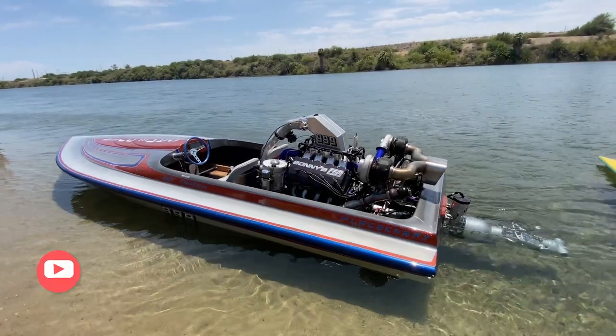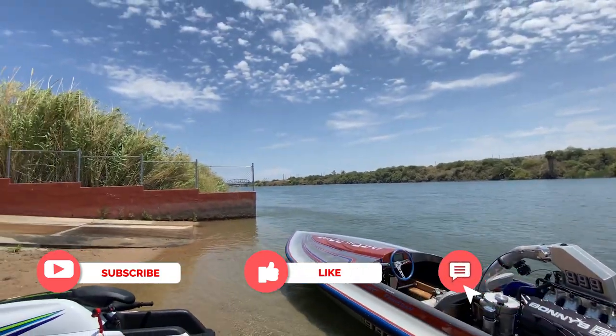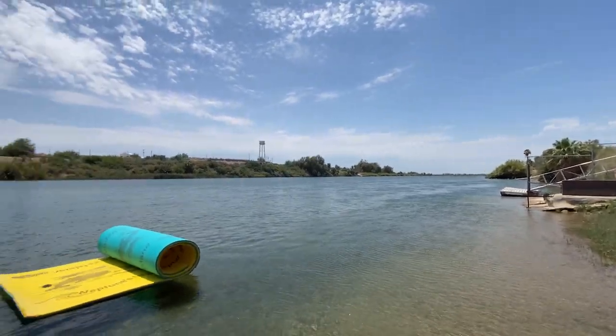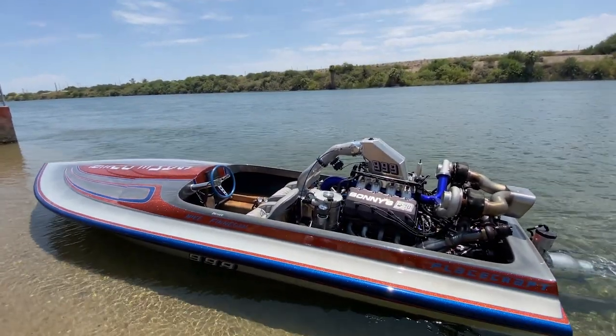Made it. This is my favorite stretch of the Colorado River. To the north, Parker, Arizona. To the south, Blythe. And miles of beautiful crystal clear water in between, full of boats that look a lot like this one.